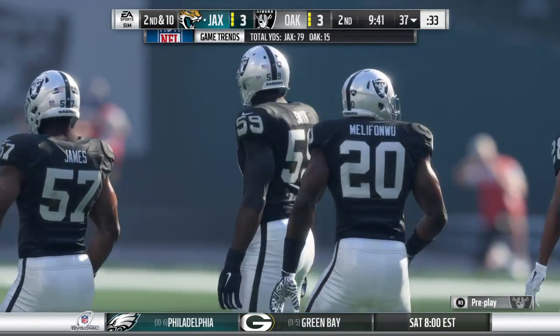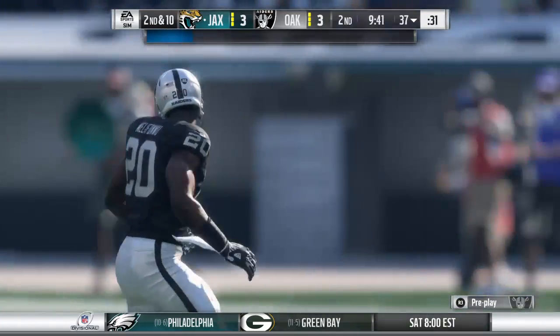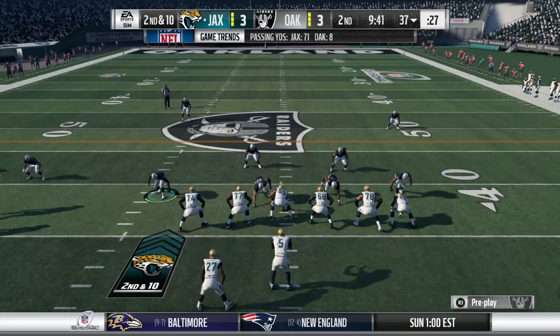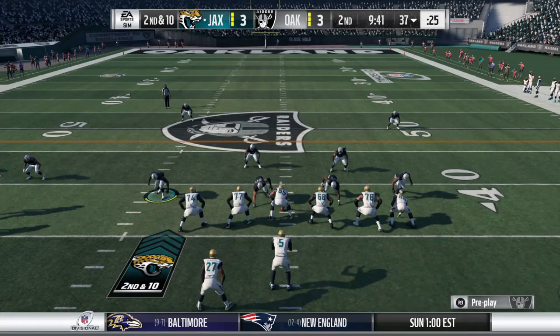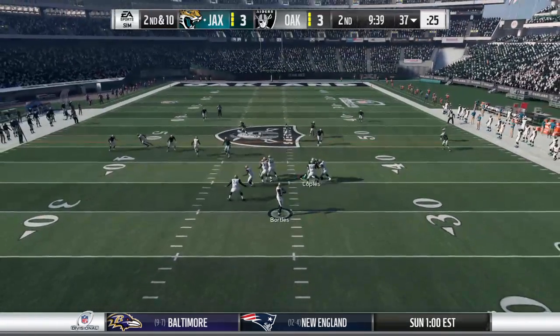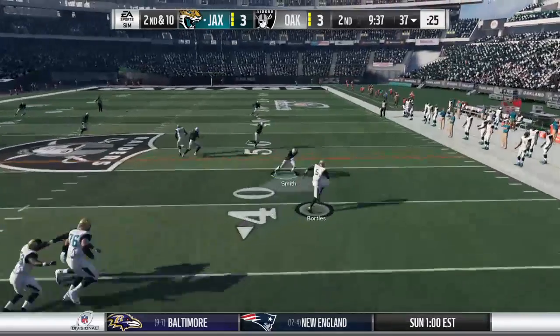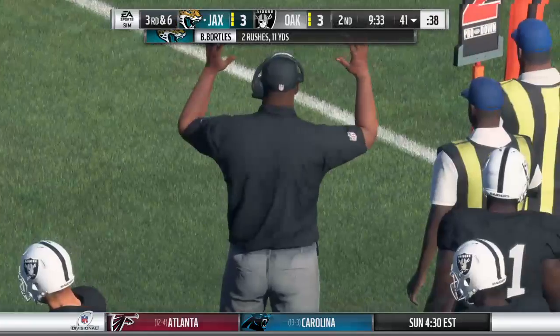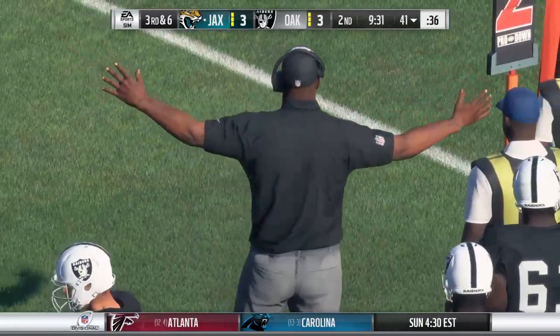Agreed. So much of this game is about leverage. We always talk about low man wins in the trenches. Well, it's like that in just about every position. And sometimes, if you lose that leverage and you're losing the battle, just jump up at the line of scrimmage and try to bat the ball away. And that's exactly what happened there. 4 yards on the pickup, and that's going to bring up a third down.